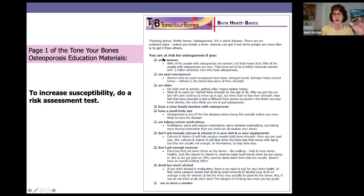In this upper part, I always tell them, these are the biggies. These are the biggest risk factors. And what do they all have in common? We don't have control over them. Osteoporosis is something that we have less control over than we probably like to believe. We have some control with these health behaviors down here, but these things up here that we don't have control over play a big role.